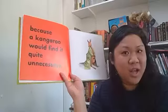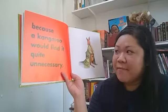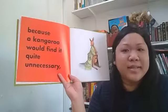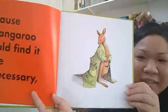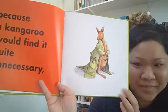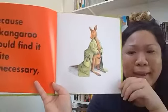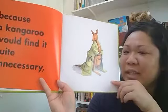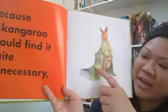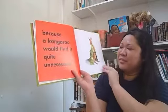Animals should definitely not wear clothing because a kangaroo might find it quite unnecessary. And why was it unnecessary here? Yeah, she already has her own pocket. She doesn't need a coat pocket. She doesn't really need this coat, huh? She could carry her little Joey there.